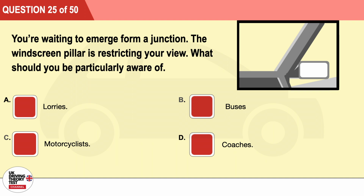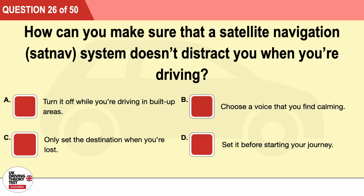The correct answer is C. Motorcyclists. Question 26. How can you make sure that a satellite navigation (sat-nav) system doesn't distract you when you're driving? A. Turn it off while you're driving in built-up areas. B. Choose a voice that you find calming. C. Only set the destination when you're lost. D. Set it before starting your journey.